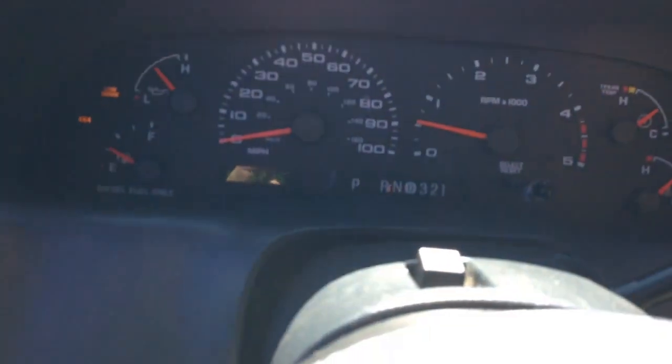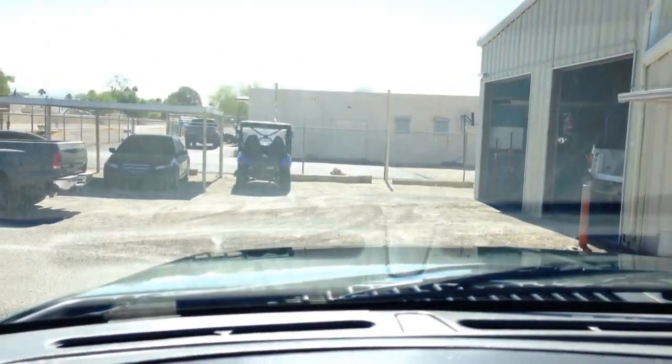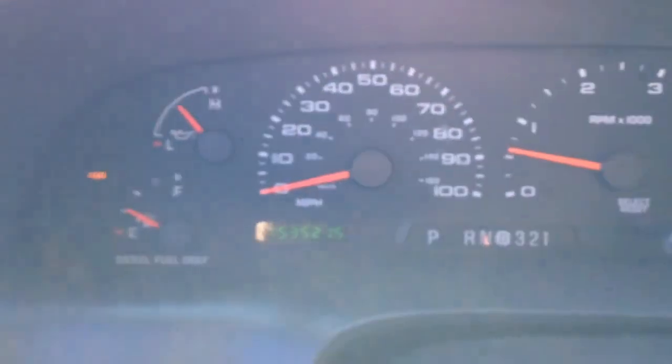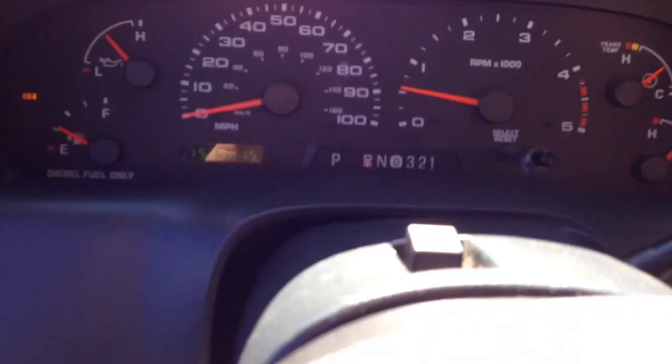Put it into 4-low. Now we're in 4-low. Put it into drive. That is 4-low. That is definitely 4-low in drive. And we'll put it in reverse. Alright, now we go to neutral. Put 4-high. Now we're in 4-high. 4-low went off. Now we're in 4-high. Drive. And reverse. This truck has had a nice little life here. It's liking very much its treatment.